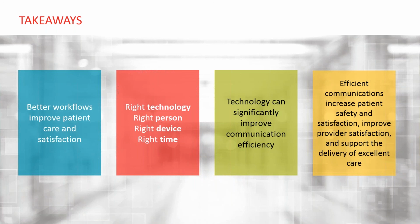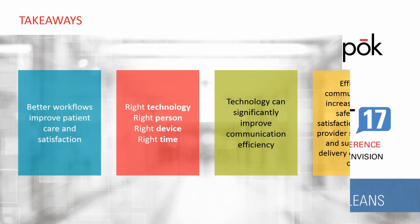Technologies exist today that can significantly improve communication efficiency throughout a hospital and make giant strides towards the Joint Commission's goal to improve the effectiveness of communication among caregivers. Efficient communications do increase patient safety and satisfaction, improve provider satisfaction, and ultimately support the delivery of excellent care.